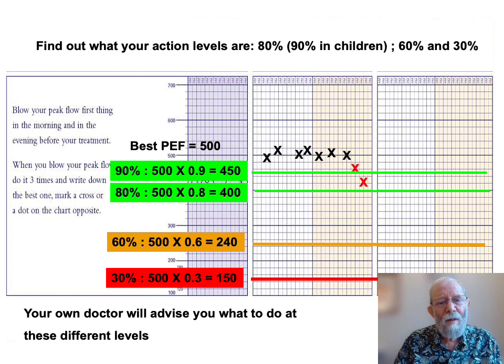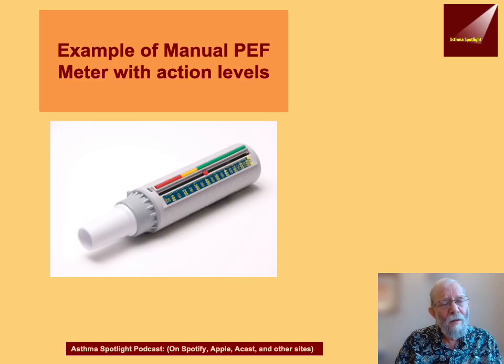And if you're measuring your peak flow and it's dropping down below your green reading, your upper best reading, then you know you're heading for trouble and your asthma is going out of control. If it's going down towards the 60% line or below that towards the 30% line, you need to contact your doctor or asthma trained nurse urgently. So this is how a peak flow meter can help you to tell when your asthma is going out of control. Now, as I said, there are lots of different peak flow meters, and this example I'm showing is a meter which enables you to put little markers in to give your upper best level, your 60% level when you need to worry, and your 30% level when you need to urgently get emergency help.